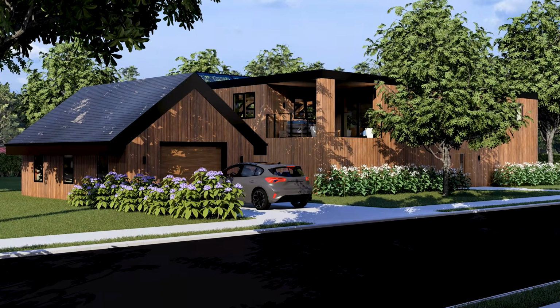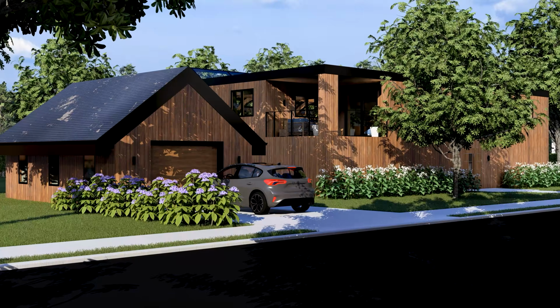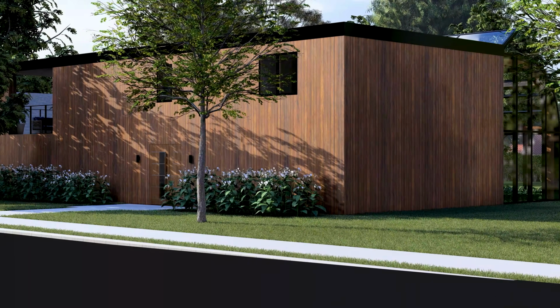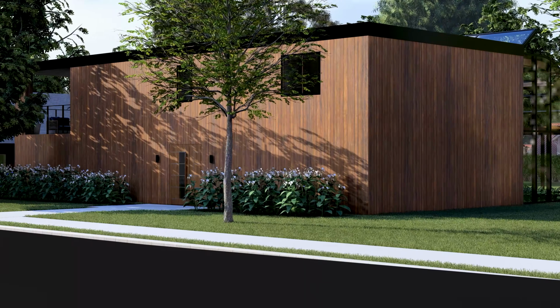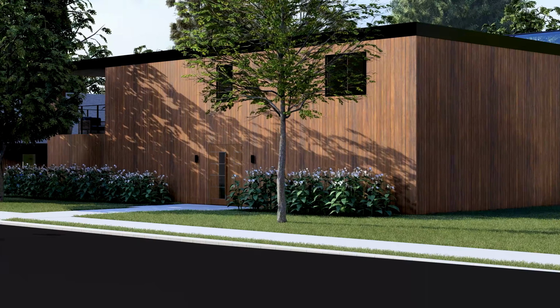From the street, this house has a contemporary form with a boxy shape which fits in with the unique homes around the neighborhood. It's predominantly wood with aluminum covers at doors, windows, and at the greenhouse, which is important for protecting the openings from water.